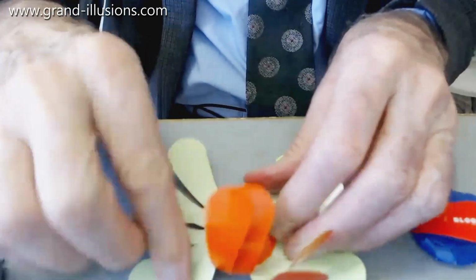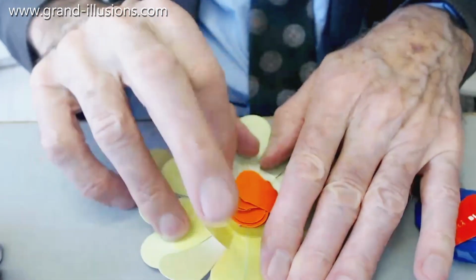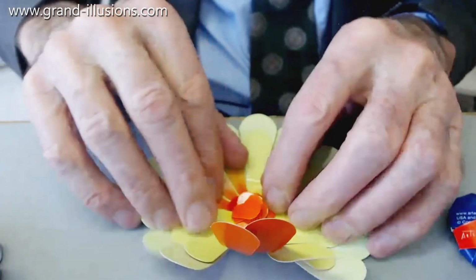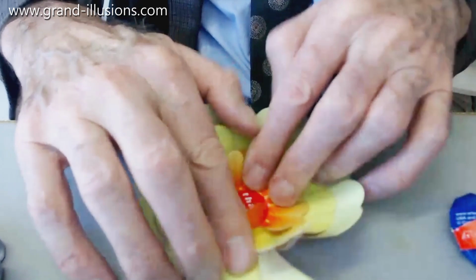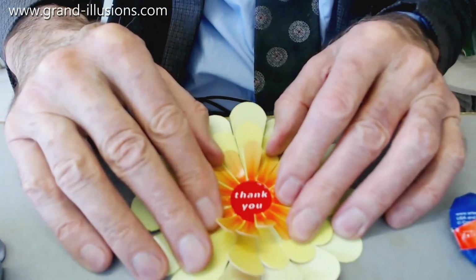And it goes on and on and on, and it's still going underneath, and then we've got a central bit here with some more. Here we are, more and more and more, and even more. Look at this, smaller and smaller and smaller. Goodness me, how many petals are there? And finally, that one was not a happy birthday, but a thank you card. It says, thank you. Extraordinary.